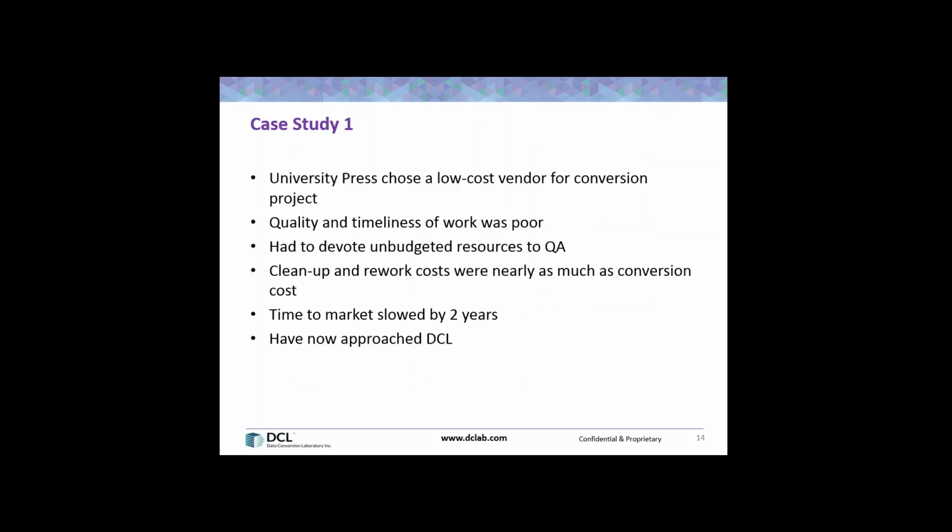Here are a couple of quick examples of conversion projects that were poorly planned and badly managed. The first involves a university press that selected an offshore vendor primarily on price. Both the quality and timeliness of the work were poor. The QA process was extensive and thus required unbudgeted resources, and the cleanup and rework ended up costing nearly as much as the initial conversion. On top of that, their time to market with the converted content has been delayed by about 2 years.